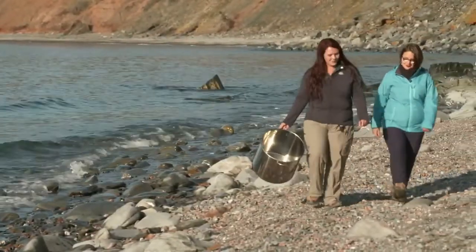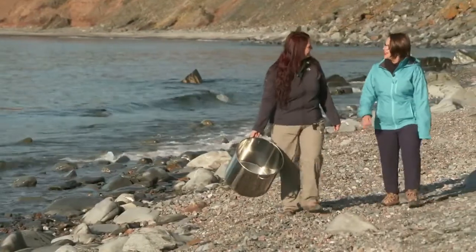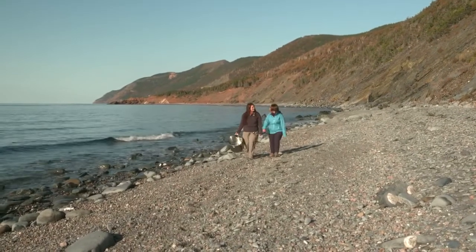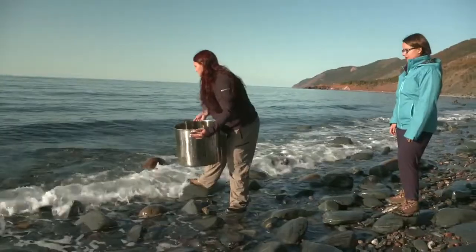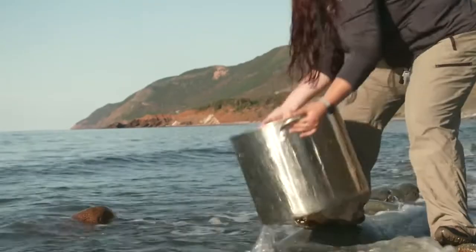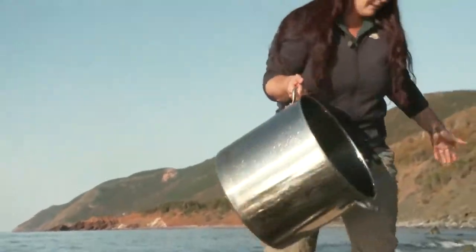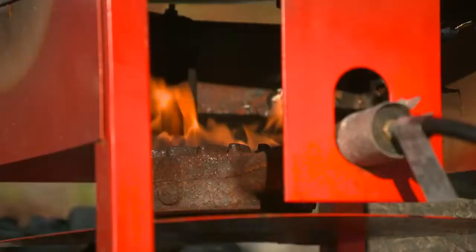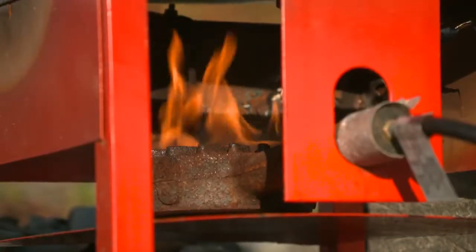I would like to welcome you to our lobster boil, Laura. Oh yeah, well thank you, Sabrina. I'm definitely looking forward to it. Yes, me too. This is a signature experience available at the park. Sabrina scoops up ocean water for the lobster pot. While we wait for it to boil on the propane stove, she shares some facts about lobsters.